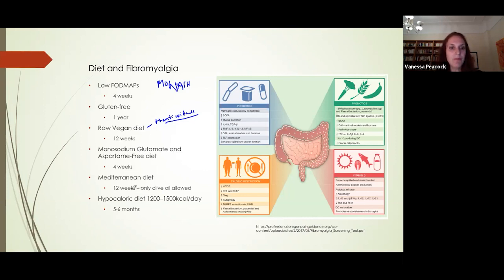Mediterranean diet as well helps quite a bit. They only allow olive oil and then relatively small portions of grains and animal products. And these all decrease inflammation as well, because of course you don't produce as many inflammatory particles when you have a low omega-6 diet. Omega-6 is what gives us all of our systemic inflammation, all of our prostaglandins.